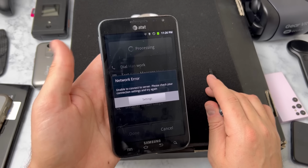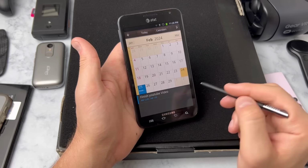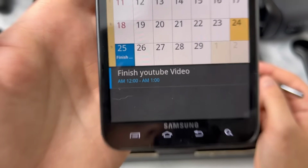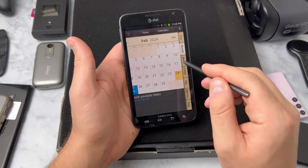Like most of the applications, it'll read network error just because it's no longer supported. I am connected to Wi-Fi here, it just won't launch. But the good thing is, you know, I could use a calendar. Finish YouTube video on this date. I just added this note in here, and I love the layout of the calendar.